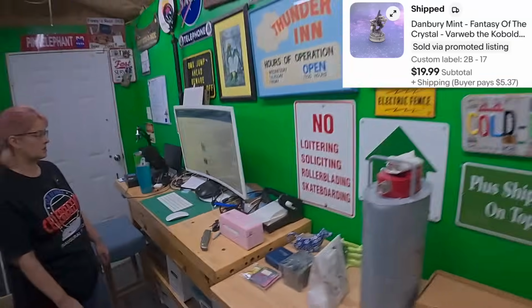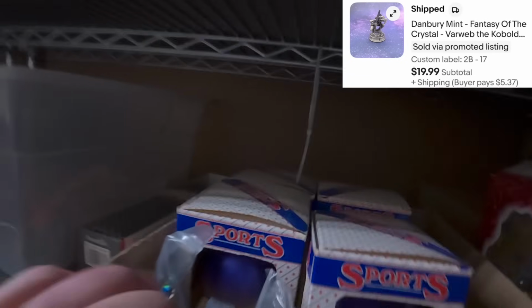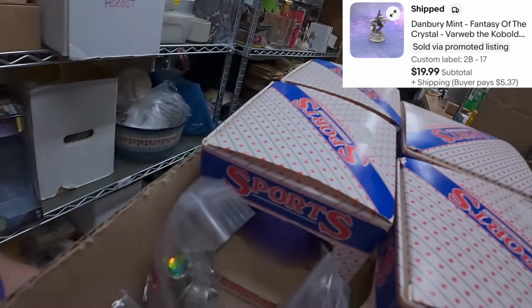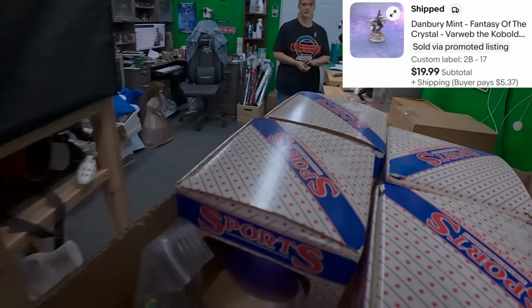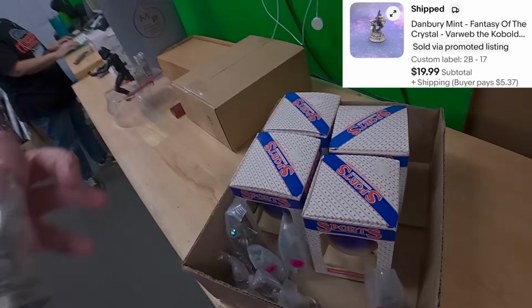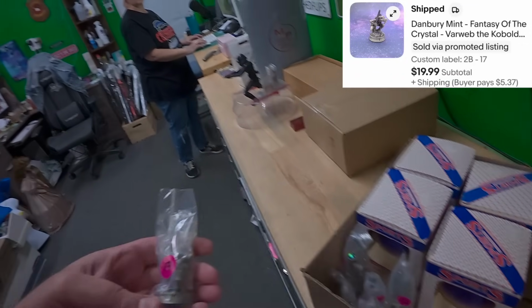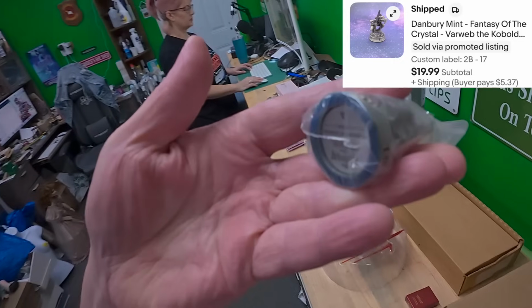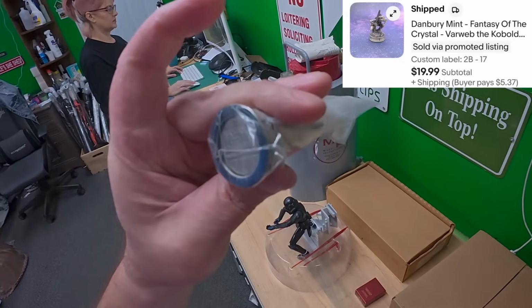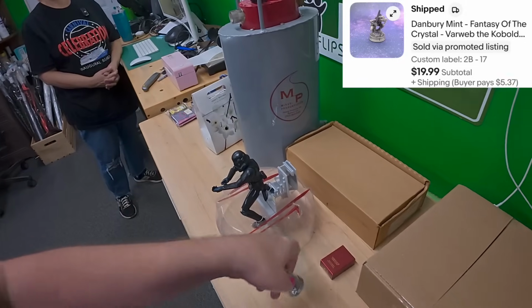And last item is a chest piece from Danbury Mint Fantasy of the Crystals line. 2 Bravo, number 17. This is Varweb the Kobold. Well, these chest pieces, huh? I love them. Varweb the Kobold. You said 17? Yeah. I think we started out with about 28 of these. This guy looks like a little gremlin holding a sword or something. I think we sold about 21 of these now. Let me double check the name. It is Varweb the Kobold? Yeah. Okay. $19.99 for that.